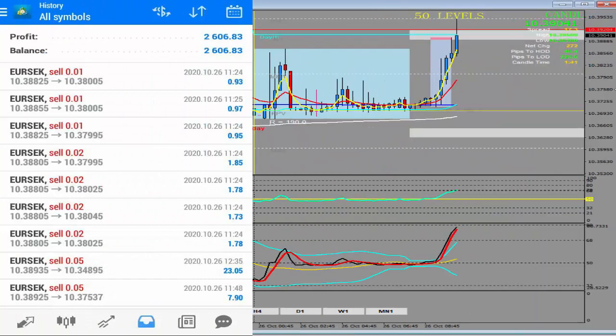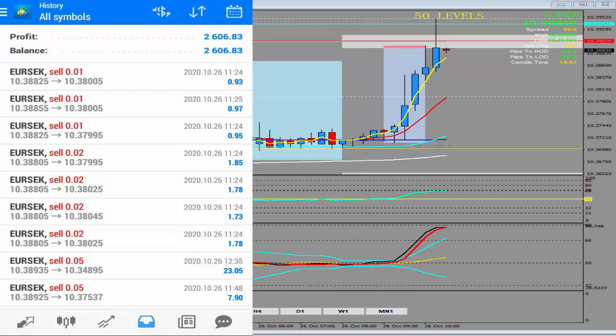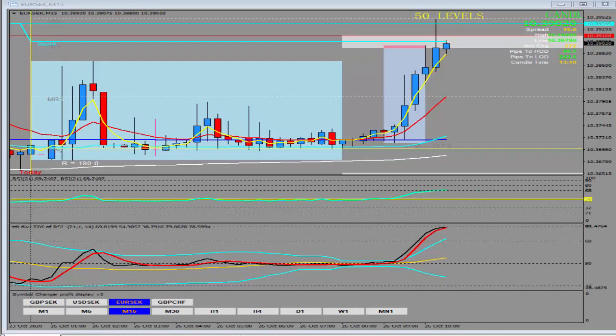Today we are going to go through Euro Sek. We took this trade on the 26th of October 2020. It was just an unbelievable pattern, guys. Super easy and simple to trade once you studied and once you get the hang of the game, once you train your eye and prepare ahead of time.